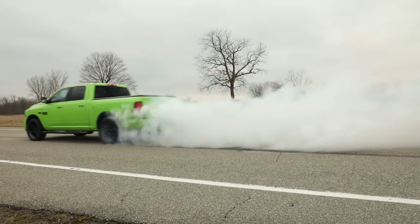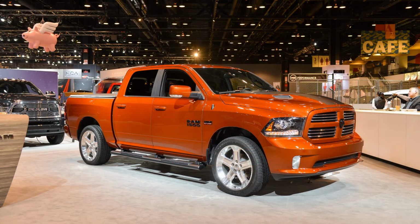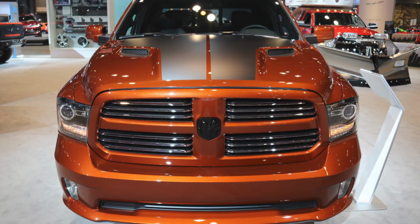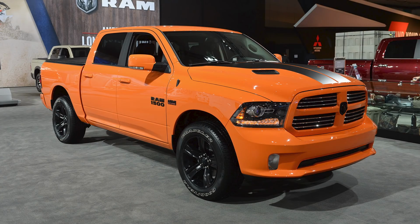Along with the Sublime, Ram decided to put out an additional 2 limited edition colors for 2017, which would be Copper and Ignition Orange Sport. Both of these are also very similar to Sublime, and again, both could be had with just the Ram 1500 Crew Cab Sport with the 5.7-liter V8 and four-wheel drive optional. The MSRP would be $45,630 for the Copper and $43,740 for the Ignition Orange.